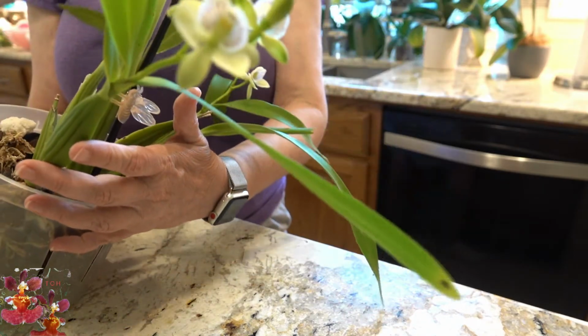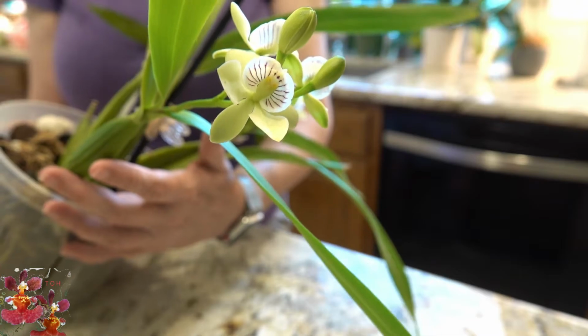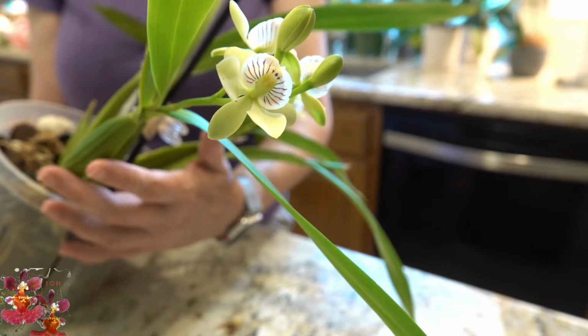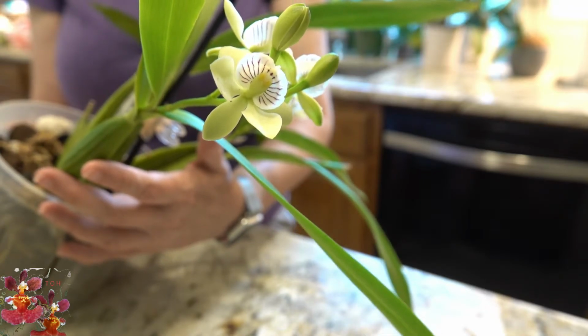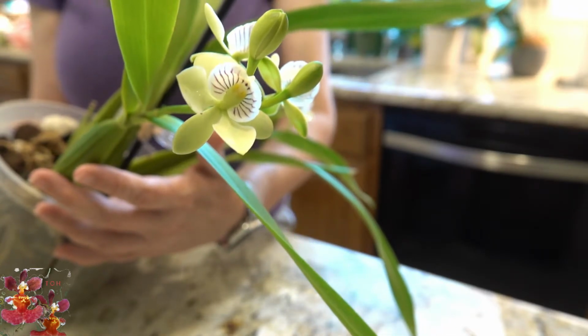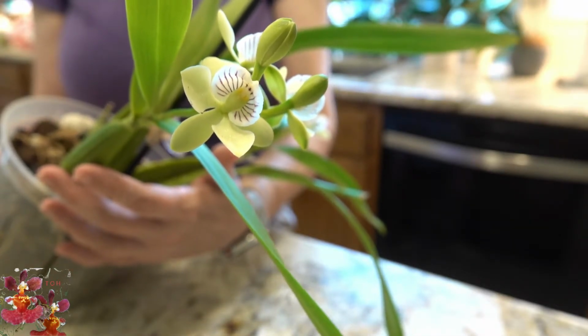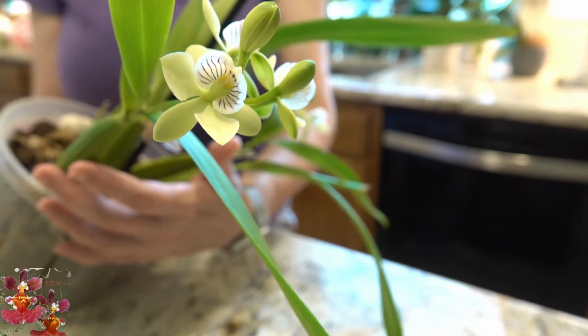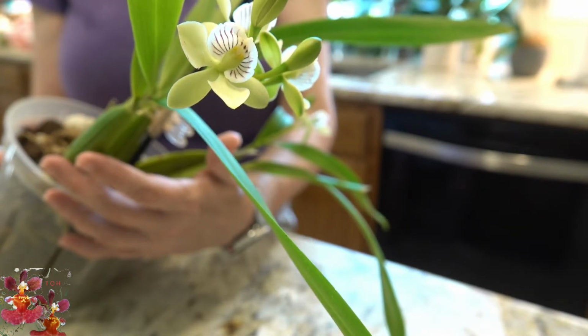Now, a bonus for this one is that it is fragrant. Some will say that it smells like coconut. I don't really agree with that. I think to me anyway, it smells more like vanilla. Others say that it smells like bubblegum, and that's just really wrong, at least for how this orchid smells. So I'm going to stick with vanilla. That's what my nose is telling me.